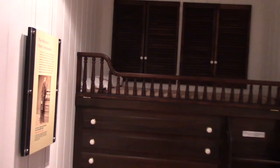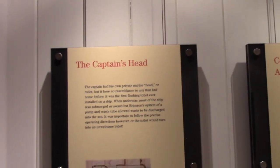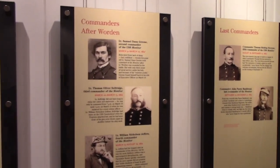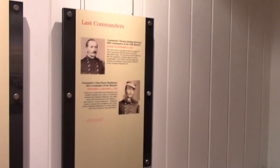Now we come into the crew room where the captain and the crew slept. This is what a bedroom and captain's area would look like. It looks very nice for the 1860s during the Civil War time. See, you've got a bunk where they would sleep, and dresser drawers to keep their clothes in. They had real electricity on this ship, which was very, very unusual for a ship back then. And the captain had a running bathroom at the time, which was very, very uncommon. So this ship had a lot of interesting features that were ahead of its time. In the next part, we'll be looking at the CSS Merrimack.